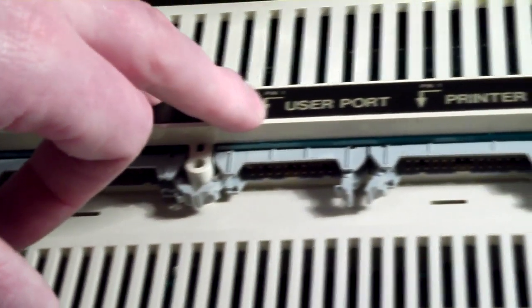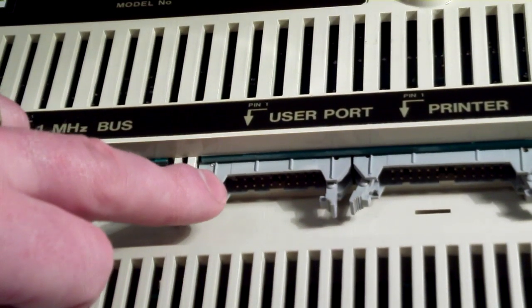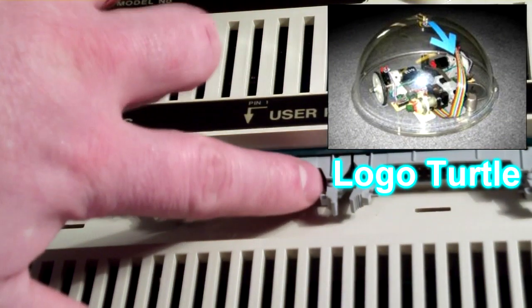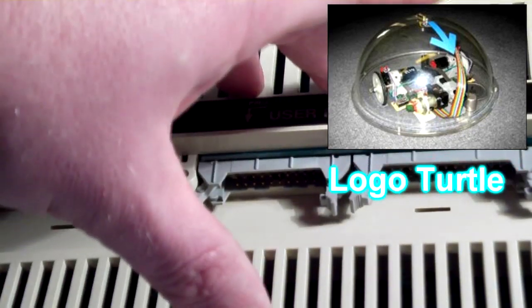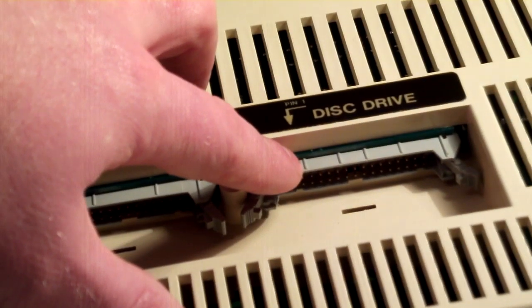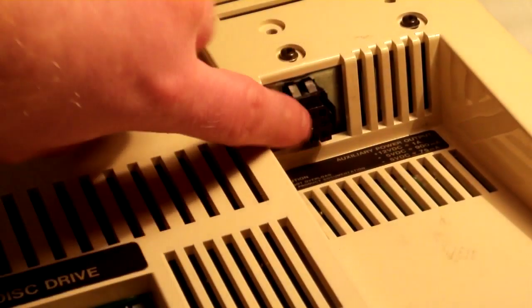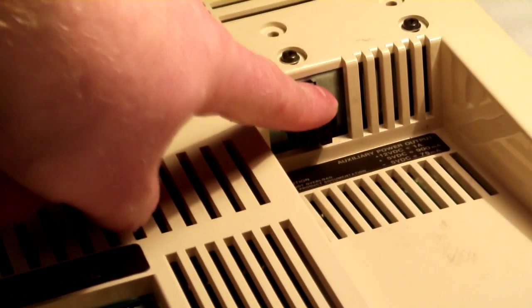Next to that, we have the user port. Now, people may be familiar with Logo and its little turtle robot. This is what was used to connect the turtle and other things such as that. Next to that, we have a printer port and a disk drive port. And it's not finished there, because over here we have an extra power port so that any peripherals can get power from the system here.